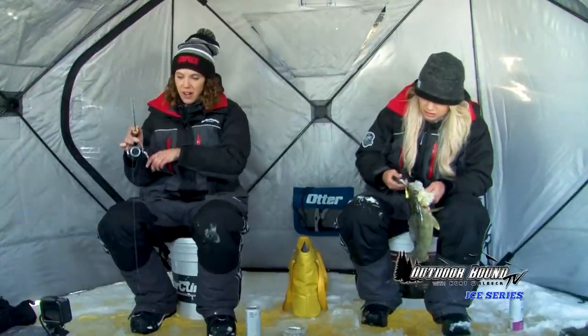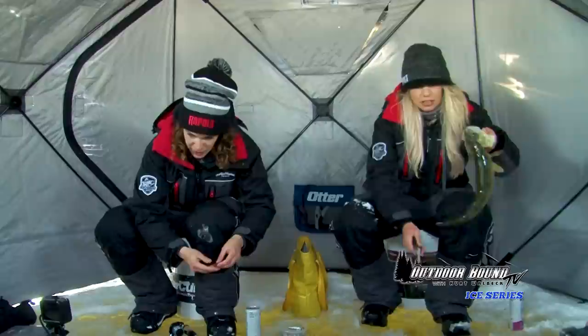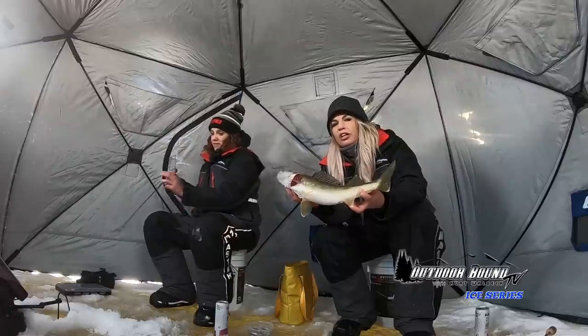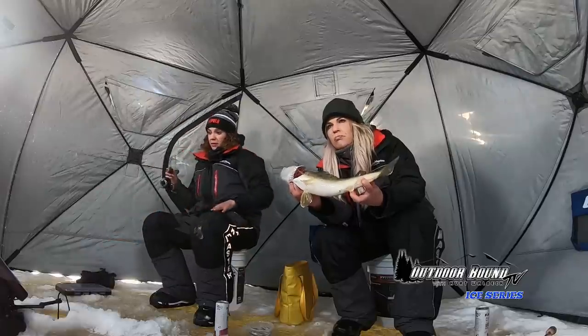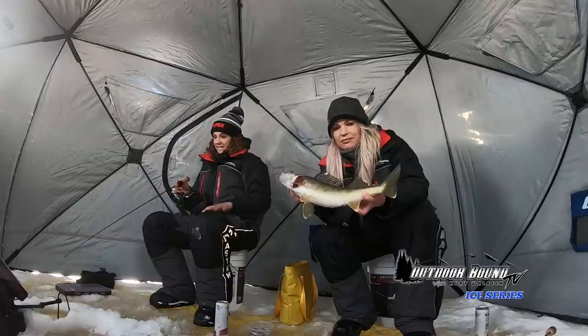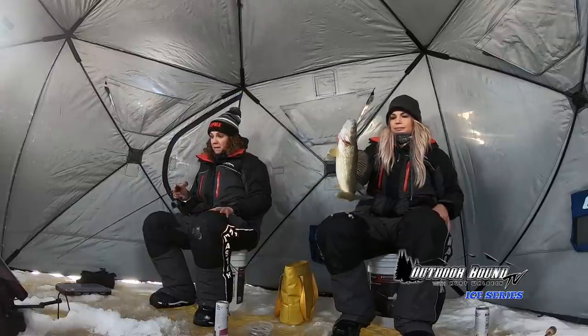Took my tail right off. Gosh darn it. So I dropped down, and we have a narrow cone angle, so I wasn't really marking anything, and this thing just, I didn't even see him. He came through and just smoked my lure. Wasn't even expecting it. So another nice eater.